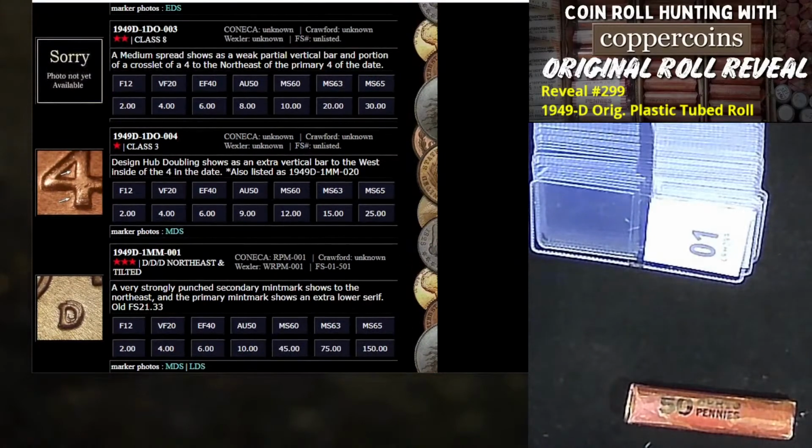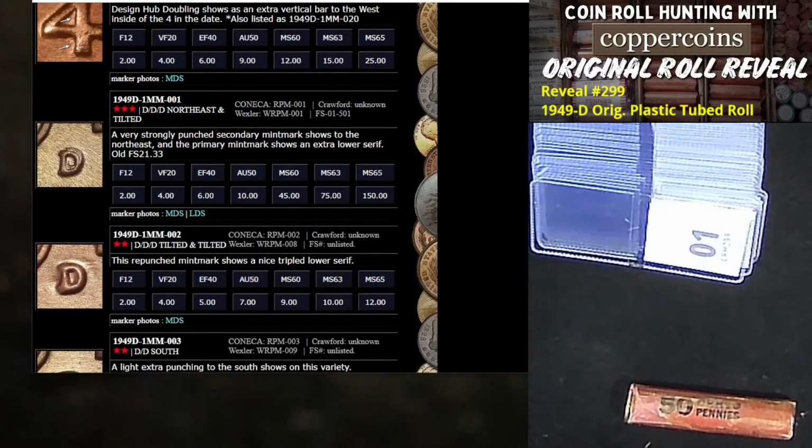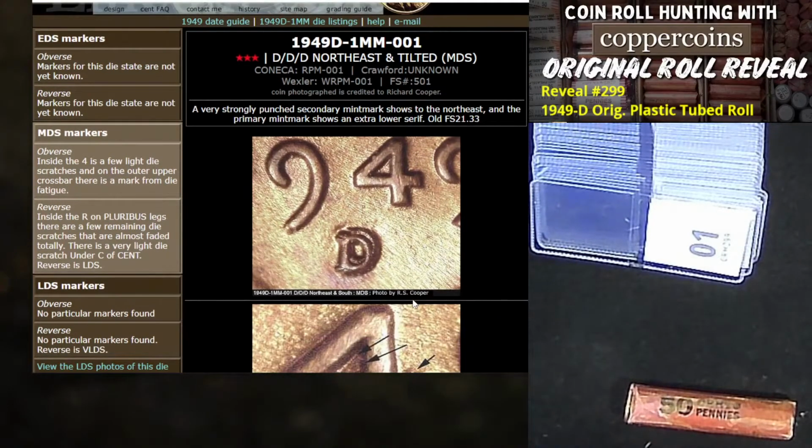As we go down, we notice that there are some relatively moderate or modest double die obverses known. There are no double die reverses known for 1949D. We do have a very nice repunchment mark. This is RPM number 1 for 1949D. It is one of the top 100 RPMs. It is also FS listed. It is RPM 501, FS 501.